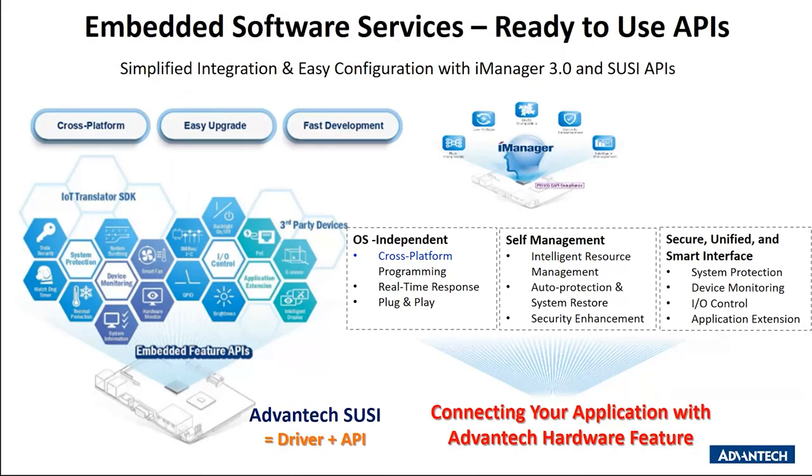Now another area that not many customers are aware of is, as you know, when you want to touch the firmware level, you want to do some programming. Many companies give you assembly code to use, and this is actually quite tough. So what we did is that we designed an intelligent self-management agent. We call this iManager. It allows you to do software control.